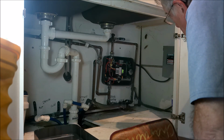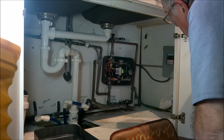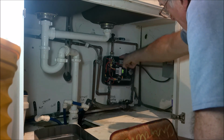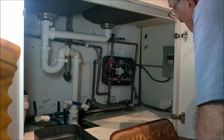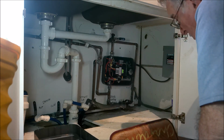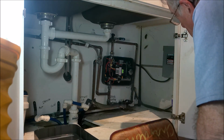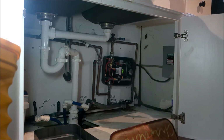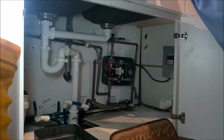There was no water in it, so there were no leaks. I did just smack that a little bit on the input. That's where the water flow detector is. Oh, it's hot water. Let's turn it off and see what happens.